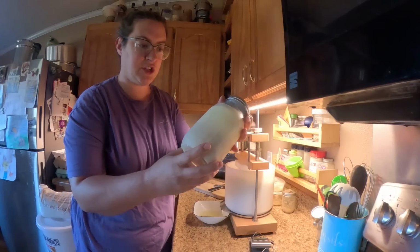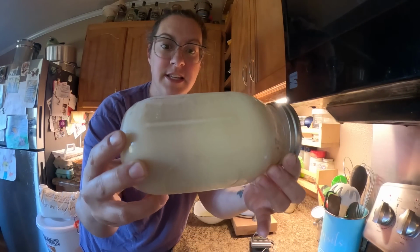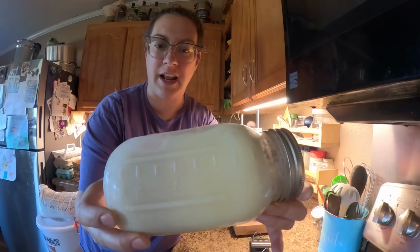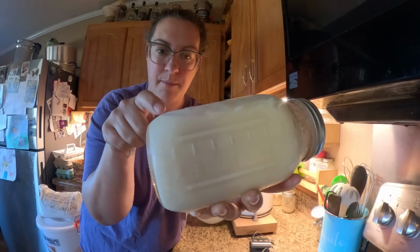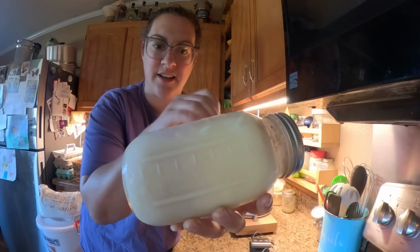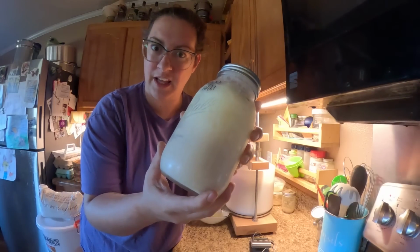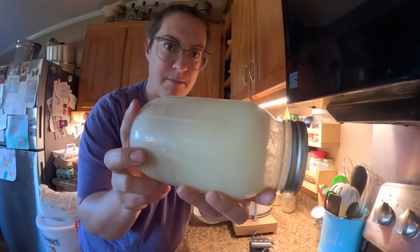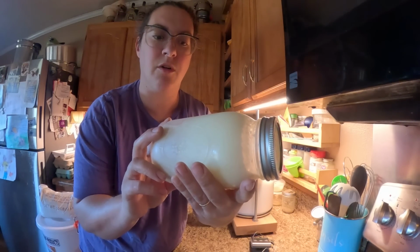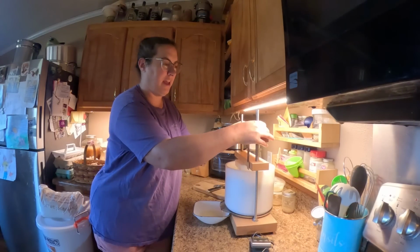So what I did was I actually refrigerated that cream, and it looks like it did separate into butter, and I somehow just didn't notice it. And we have butter on top here and then buttermilk down here. So I need to strain this out at some point today, but just so you know, if you feel like you've been mixing and mixing your cream forever and nothing happens, if you stick it back in the fridge, it just may show you that there really is butter in there.